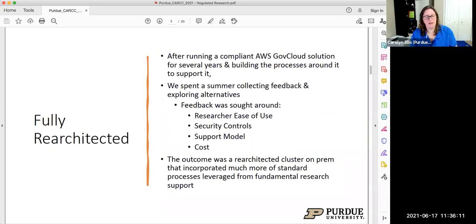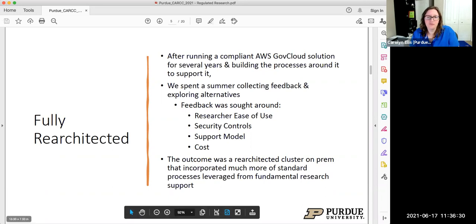When we went back and asked for things like an exception, or how do we write this up, that this is okay, we almost got laughed out of the room. We were a little more conservative than what the controls had intended, apparently. That helped us move toward maybe the Gov Cloud was not the right answer for it.